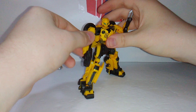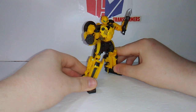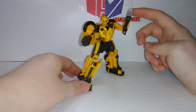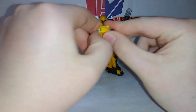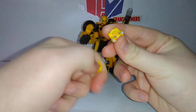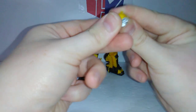Maybe DNA Design will come out with an upgrade kit like they're doing for the Jetwing Optimus Prime figure and give us an accurate Jeep B sword and a battle mask head, which allows you to just take off the face of Off-Road Bumblebee and give us a brand new battle mask faceplate. That'd be actually very awesome if they could do that.